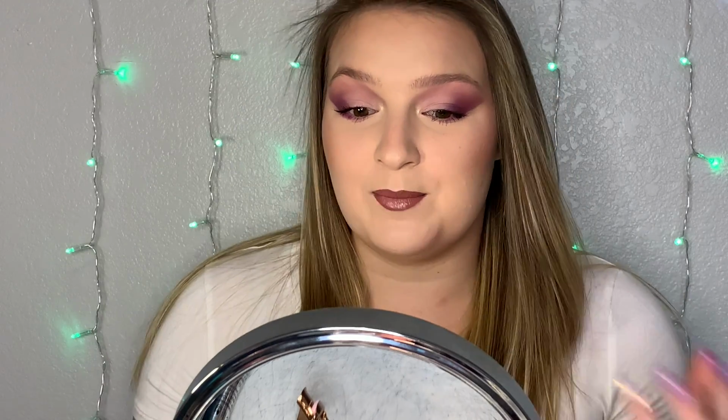So here is our finished look. I am actually really, really happy with it. I did go ahead and end up adding my Ofra and Samantha March lip gloss in the shade Millie, just to round off the lips. I think it gives it a nice shine and I can move my lips a little bit easier, so that's nice. Overall though, I think I really like this collection.